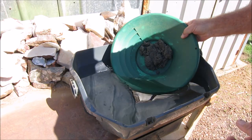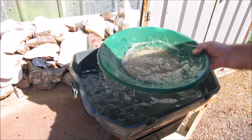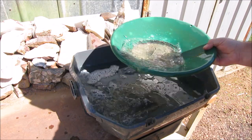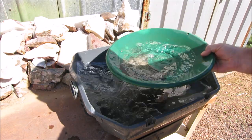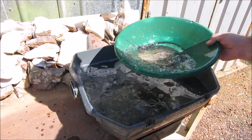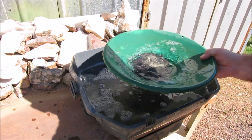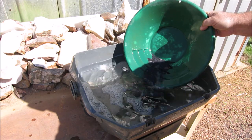Okay, pan number one of the black beach sand from Yallingup in Western Australia. Any of you guys from Western Australia that are down that way, if you've been to that beach, you might know about this black sand. There is quite a bit of it on the beach there. It's worth a look. As I said, I'm not gonna get rich if there is any gold in this. It's only gonna be super fine stuff, and I don't think there'll be a lot of it.